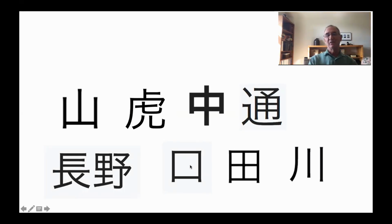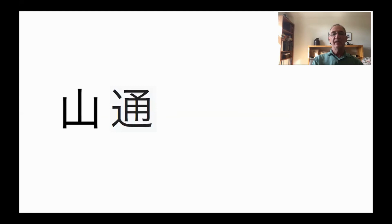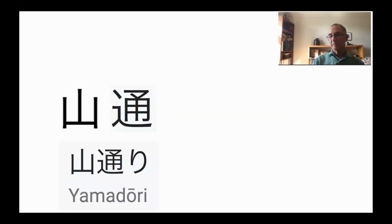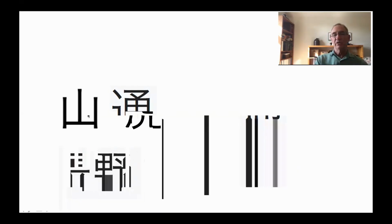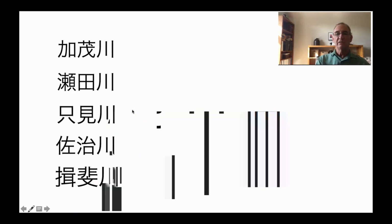This is Guchi for mouth. This is Ta again for Setagawa, and this is Gawa for river. Let's put those two together. That's Yamadori. So you actually see that all over the place, or at least the Dori part of it, and it shows up with this extra, I think it's a katakana symbol, often when it's used as street, but this is the word for street. So Yamadori literally just means mountain road or mountain street.